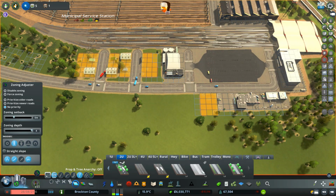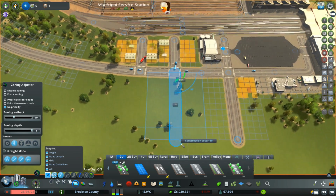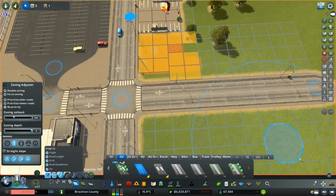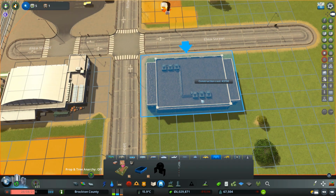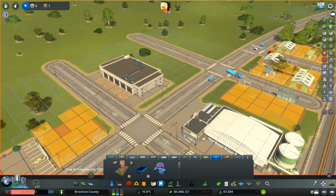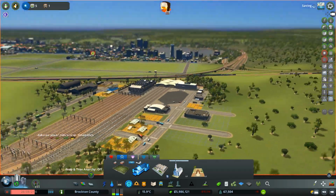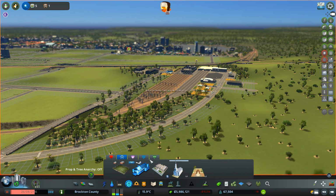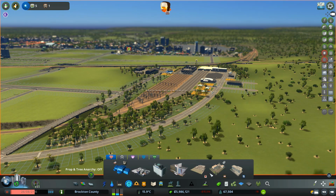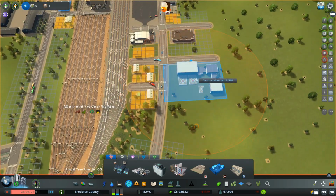Let's grab our industrial road. Straight road. Let's turn our guidelines back on. And this one too. We lost some zoning over there, that's fine. And let's go over here, let's get our sightseeing bus depot. Let's put it slightly off the main road. And then I think we're gonna get a helicopter depot out here too. Since it is pretty close to... Oh, it's not close to the highway, never mind. But we already have a fire depot. I don't think we have a medical helicopter depot. 1,500 a week. Okay, let's get it in.